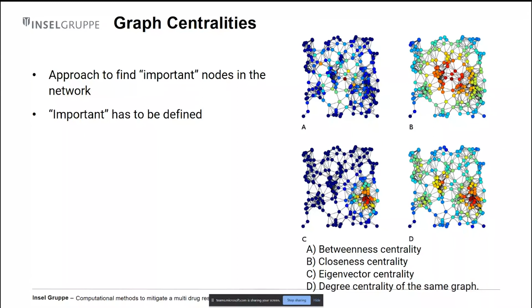Here on the right, you can see different networks that connect different nodes, and the different centralities show different nodes as being important, highlighted in red. For instance, you have the degree centrality in subplot D, which could show you who has the most first-order interactions with other people. Whereas the eigenvector centrality in subplot C answers a more specific question: who has first-order interactions with others that also have a lot of first-order interactions.